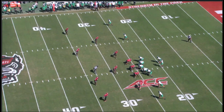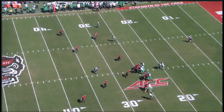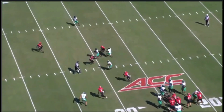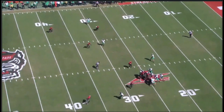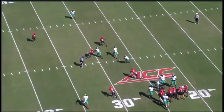So the very first thing that I noticed about Rasheen, he is a good patient runner, and he sets up his blocks, and he's also able to stick his foot in the dirt and cut back. So you'll see that on this play, right? Good patience, setting up his block, and you'll watch him just stick his foot in the dirt, bam, and cut back. And you'll see that frequently, right?